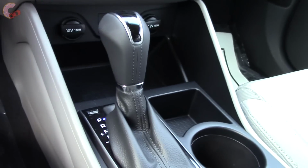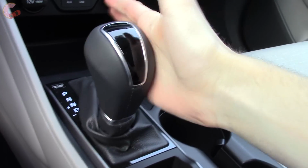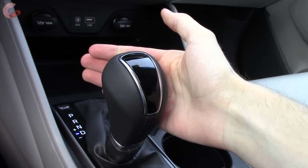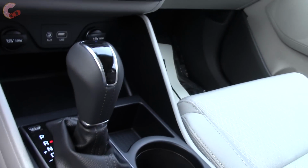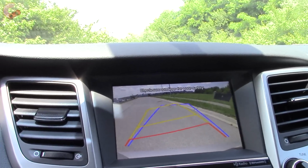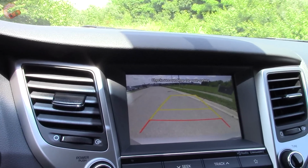Almost every model comes with this leather-wrapped shifter. Moving it to the left allows for manual shifting, but there are never any paddle shifters. When you go into reverse, this backup camera appears across the lineup, including the handy active trajectory. We also have parking sensors.